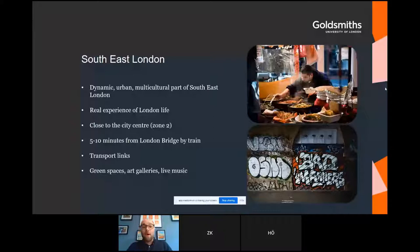In Southeast London, where we are in New Cross, you have this real experience of proper London life. There's the residential aspect of the community. There's the community that already lives there, and there's the student community as well. And these combine really nicely. It's a really lovely place to be.